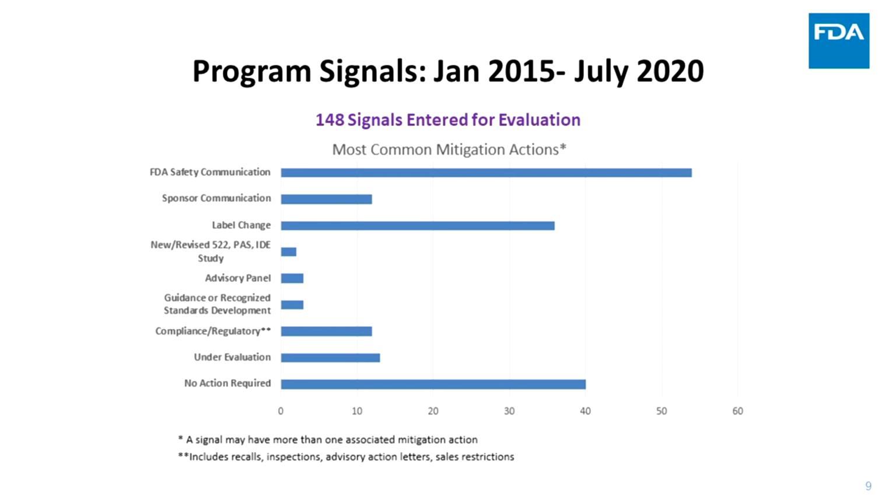This is a snapshot of more common actions taken for the 148 signals entered January 2015 through July of 2020. The number is an absolute number, not a percentage, and it is important to note that a given signal may have had multiple actions. I wanted to highlight a couple of points. First is the bottom line, which represents 40 signals, or 27% of those entered, where we concluded no action was warranted at that time. Then I wanted to highlight communications, which is the most common action taken.